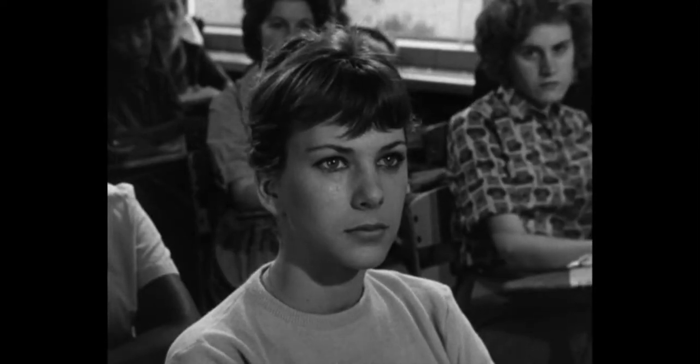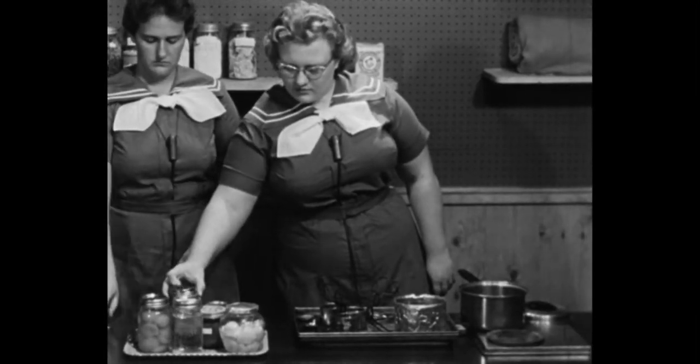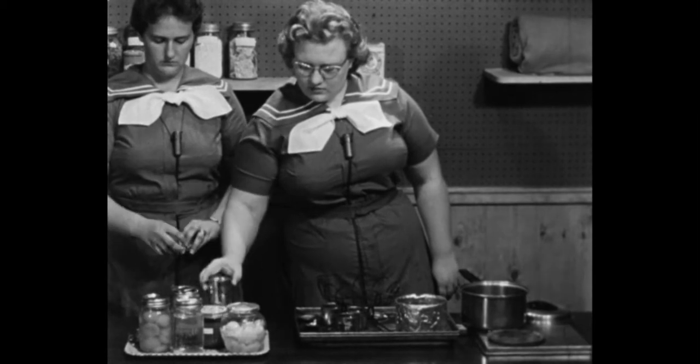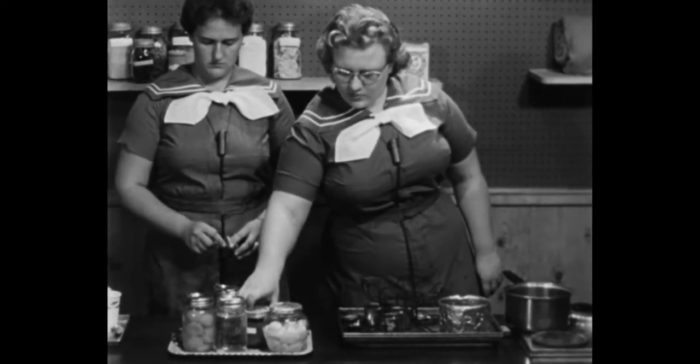One noon meal consisted of the following food: canned chicken, peas, Irish potatoes, tomato juice.